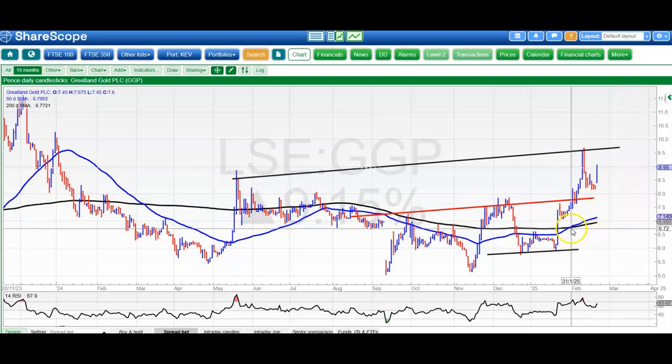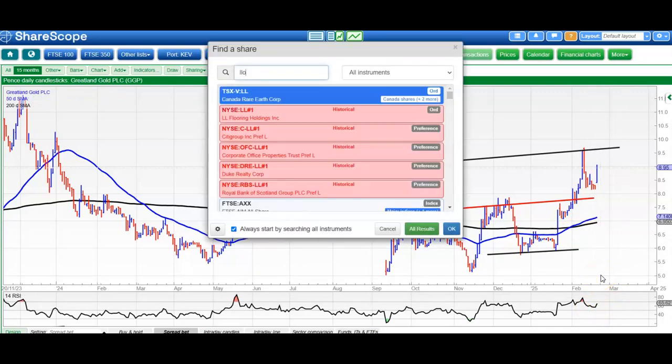We obviously had a golden cross there at the turn of the month, which is positive, and the RSI also has bounced above neutral 50, which tends to be a leading indicator on the upside.